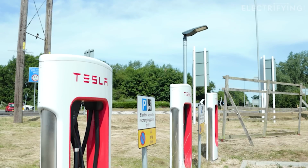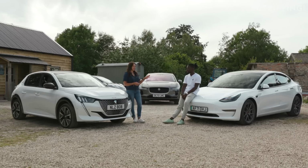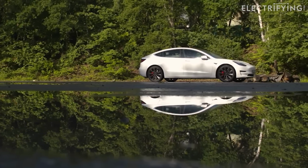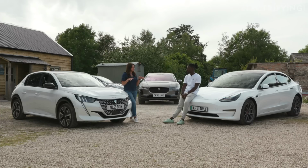And I know that when I get there, there's actually going to be a charging point ready to go. What about the things you don't like on it? Because as much as we do love Teslas, and I love the Model 3, it does have a few bits that niggle me. What about you?